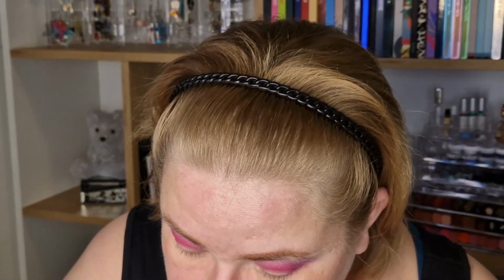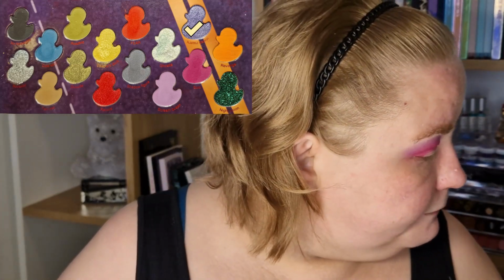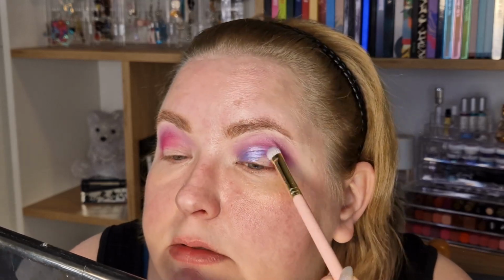Okay, then we'll take the shimmer. It's called Karma Dance. I'll take the P. Louise 126. It's a flat brush, and I'm gonna wet it. It looks quite dark, but we'll see what it's like on the eye. Oh yeah, it's nice.